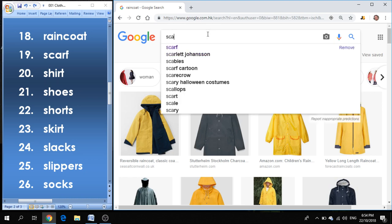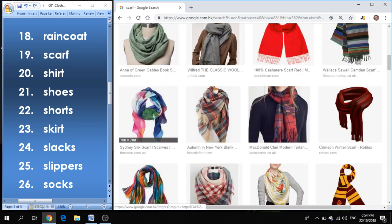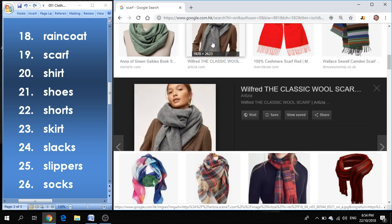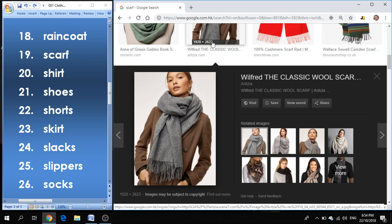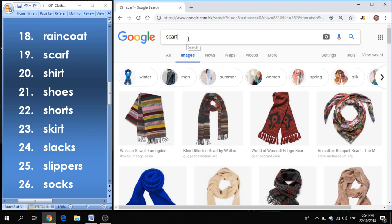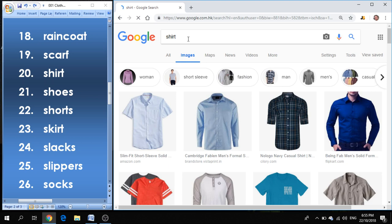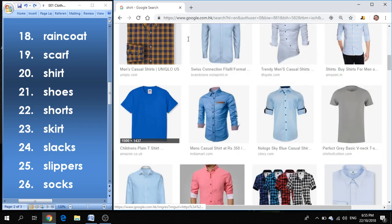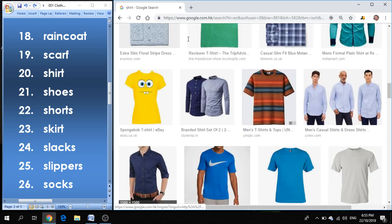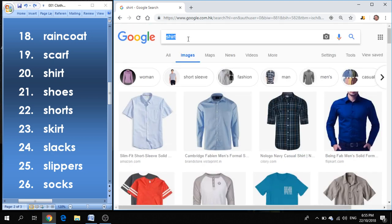Number 19 is scarf. You wear a scarf around your neck to keep your body warm when it's cold outside. So this woman is wearing a big, heavy scarf. Scarf, usually made of wool. Number 20 is shirt. So many different types of shirts. But a shirt is what you wear on the top half of your body. On your upper body, you wear a shirt.